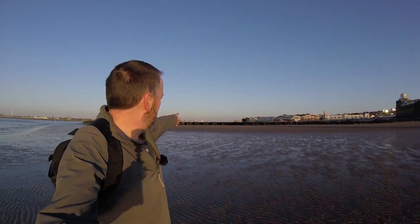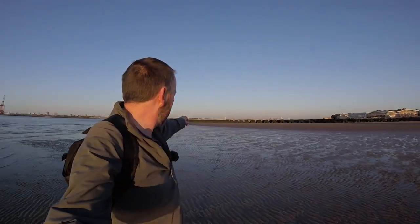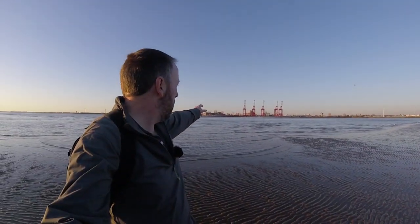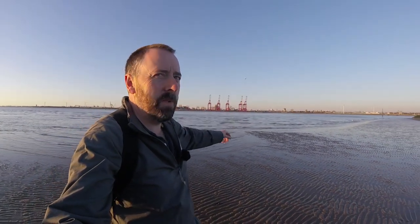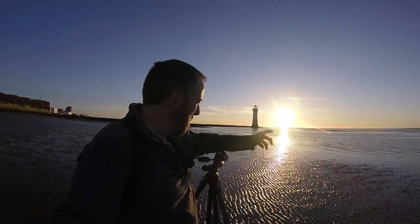And just to give you an idea where I am, it's a paraglider. Those buildings over there, that's Liverpool city centre. And there's Liverpool docks. So this is the River Mersey. And if you do a bit of Google mapping, that's called Fort Perch Rock. It was built during the Napoleonic Wars, I think, to guard the mouth of the Mersey. But the lighthouse is my objective for today.